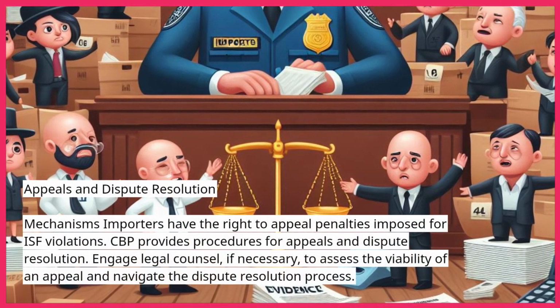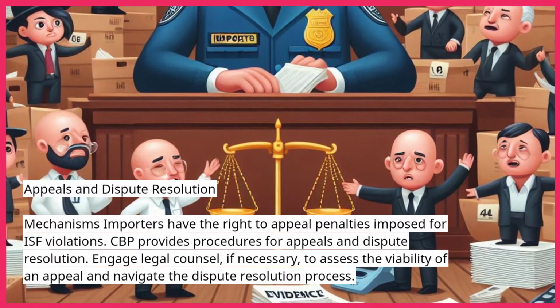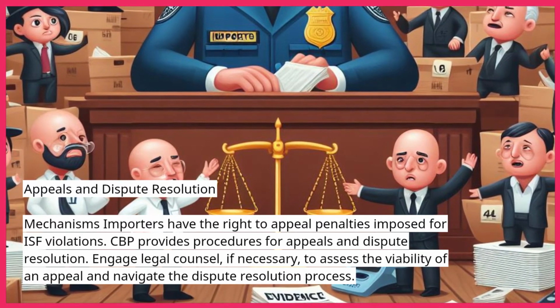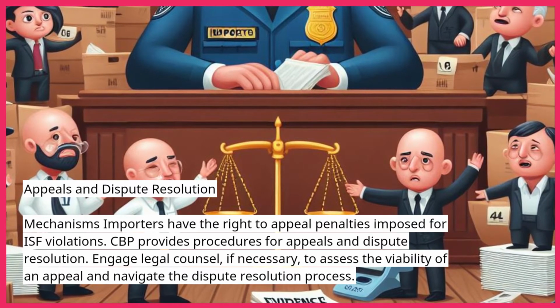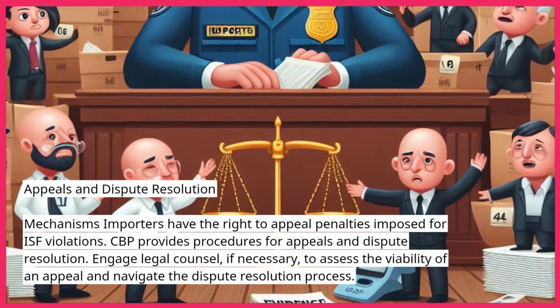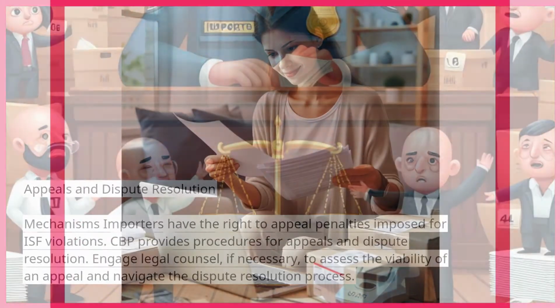Appeals and dispute resolution mechanisms. Importers have the right to appeal penalties imposed for ISF violations. CBP provides procedures for appeals and dispute resolution. Engage legal counsel, if necessary, to assess the viability of an appeal and navigate the dispute resolution process.